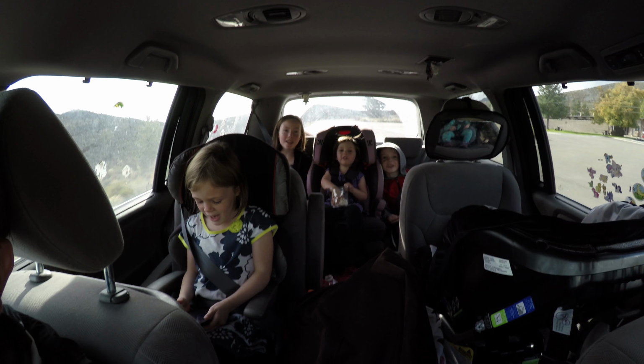Alright, it's adventure time. We're at Craters of the Moon National Monument, and we're gonna go look at a lava tube. Craters of the Moon National Monument is an amazing place to visit. They have a wonderful visitor center where you can look at interactive maps and how the monument was actually created.